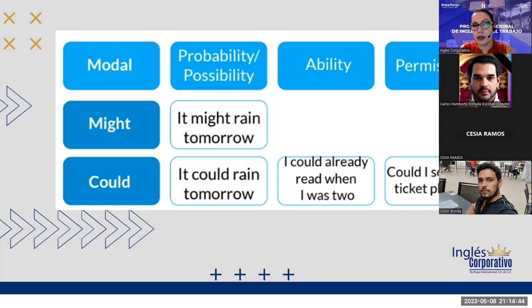Questions with the modals could and might. No questions? Yes, teacher. Okay. Entiendo, could se puede utilizar en possibility, ability, yeah, and permission. Correct. Pero en la parte donde está possibility, está might and could. Entonces podría ser que utilicemos cualquiera de los dos o hay una diferencia en específico para utilizar might y en otra could.